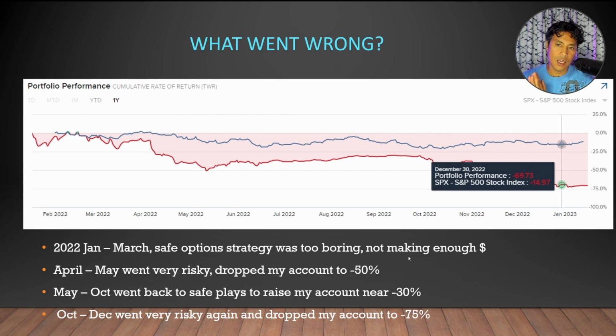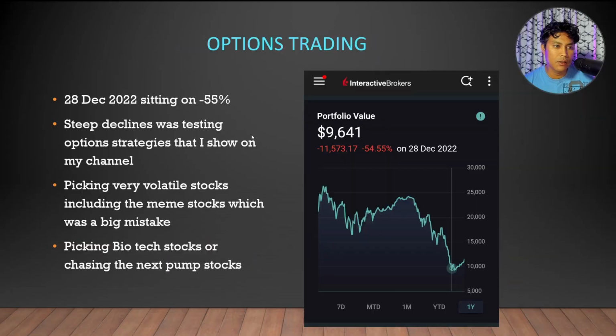So you can just see here how quickly options can make you money, and also options can lose you money when you go very risky. So in the slide, the 28th of December 2022, I'm sitting on minus 55% effectively. I was also picking very volatile stocks, including the meme stocks, which was a big mistake. So that's where you saw the big drawdowns in my portfolio.